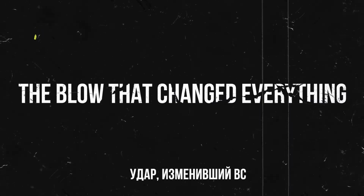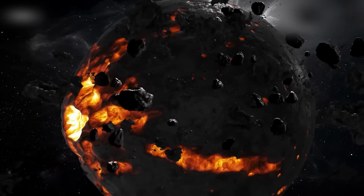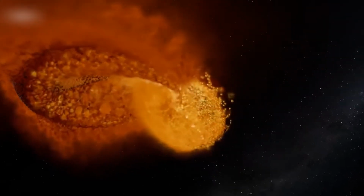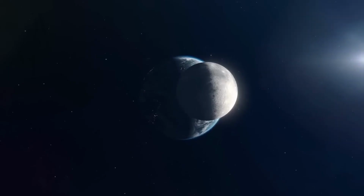An impact that changed everything. 4.5 billion years ago, Proto-Earth collided with a Mars-sized body. The impact ejected molten debris into space, from which the moon was born. This theory explains a lot: the similar composition of Earth and the moon, its elongated orbit.